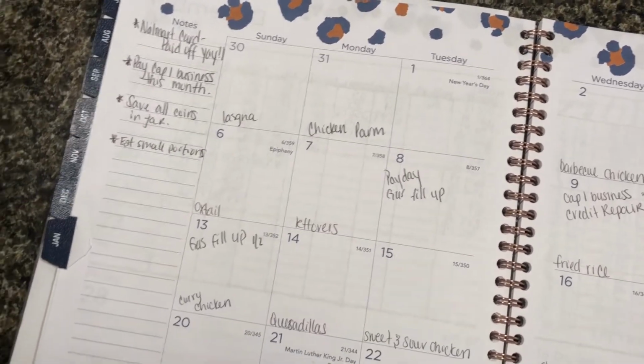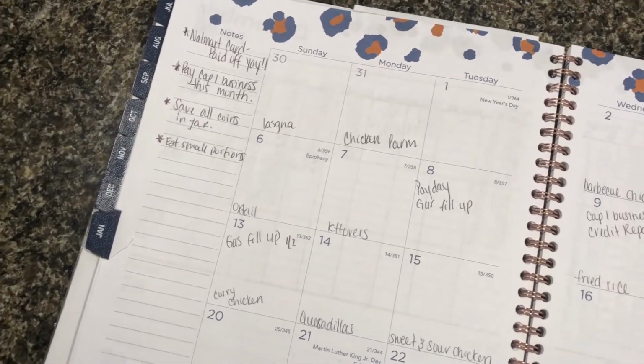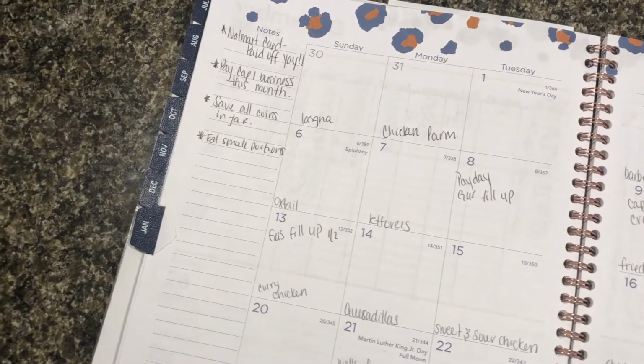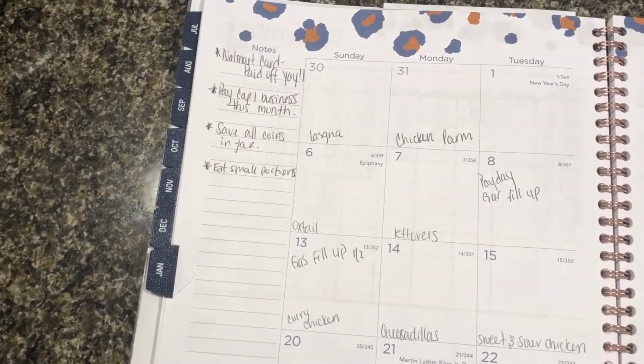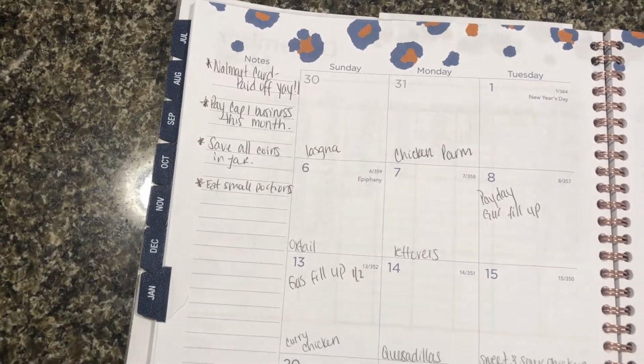I'm also going to be saving all of my extra coins in a jar, both me and my boyfriend. And then once they get filled up, we're going to go ahead and cash them out and put it towards savings in our credit union that we share together.